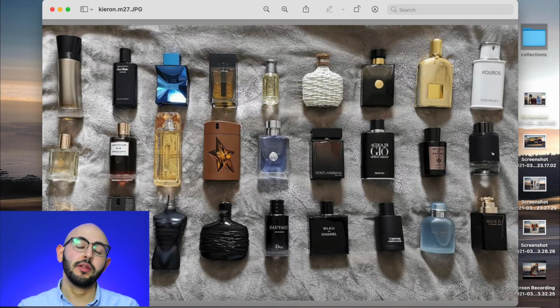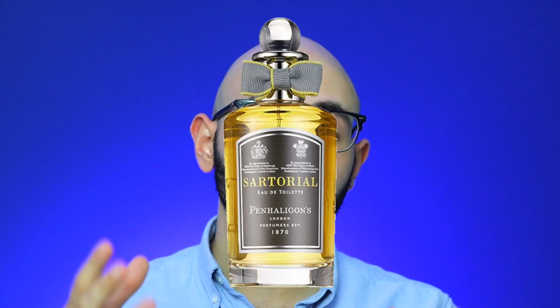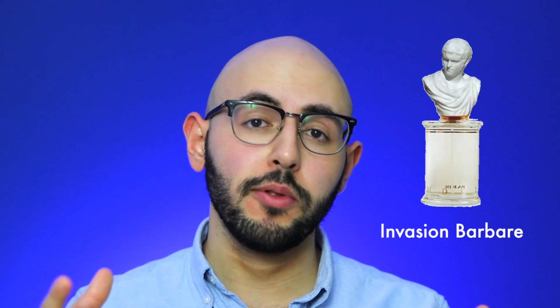Or if you want to try something a bit different from your current collection, bro, go for a cleaner barbershop scent. Go for something like Penhaligon Sartorial, a great barbershop fragrance, which is a nice honey, denser barbershop scent which suits all the seasons apart from summer. Or splurge out completely and go for MDCI, Invasion Barbar. I've never tried it, but a lot of people in the community see that as the greatest barbershop fragrance ever made. And that concludes the video, guys.